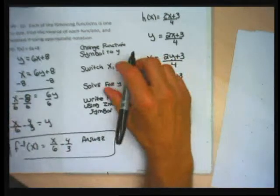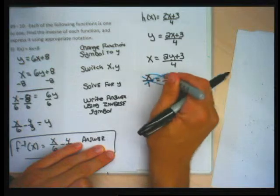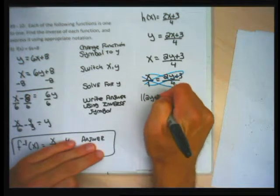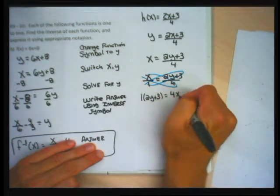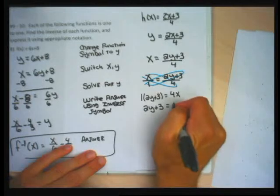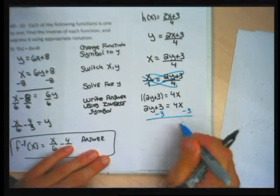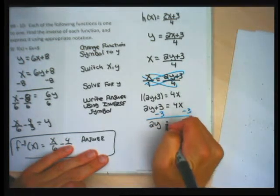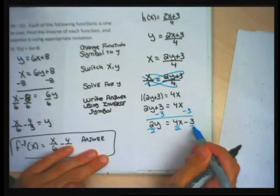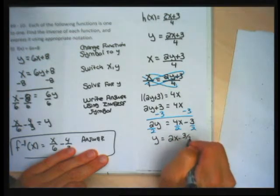So I'm going to write the x as a fraction to help me do the cross multiplying. I'm going to cross multiply up and down. It doesn't matter which side I write things on. So one side I'm going to need 1 times 2y plus 3. The other side I need x times 4, which I write as 4x. 1 times anything is itself, so I get 2y plus 3 equals 4x. And I'm going to minus 3 and divide by 2. When I minus 3, I get 2y equals 4x minus 3. And then divide by 2, divide by 2, divide by 2. I get y equals (4x minus 3) over 2.